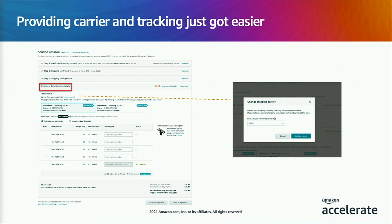The last feature is based on some feedback from some sellers that said you do not decide your non-partnered carriers until much later when you create the shipments. To address this, we've launched a new feature that will allow you to edit your carrier when you know and then ship.